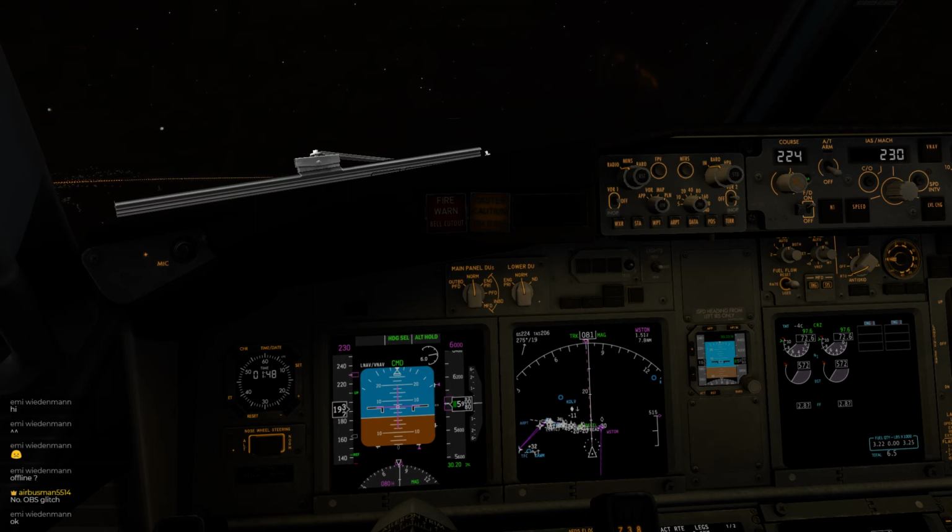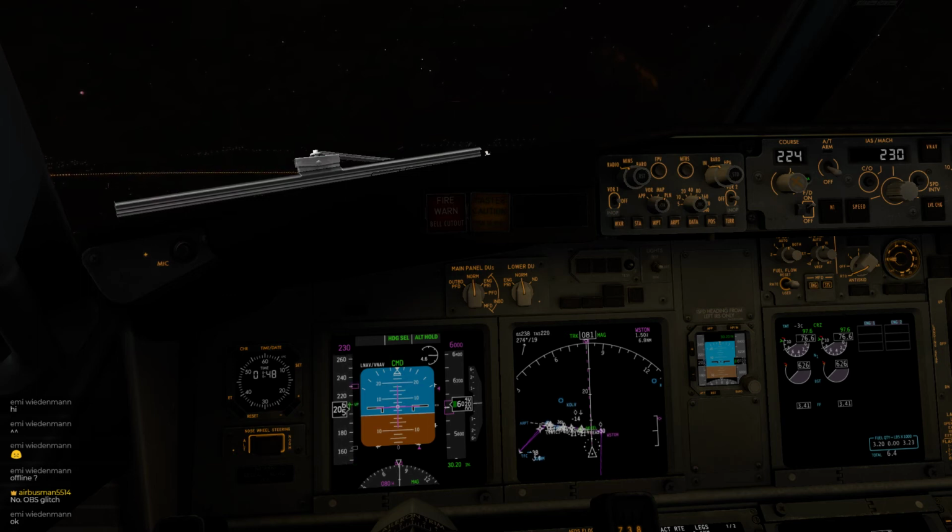Mini 4 Mike Tango, the Memphis Airport at your 12 o'clock and 10 miles, report in sight. We've got it in sight, ready for Mike Tango. Mini 4 Mike Tango, cleared visual approach runway 36 left. Cleared for the visual 36 left, ready for Mike Tango.